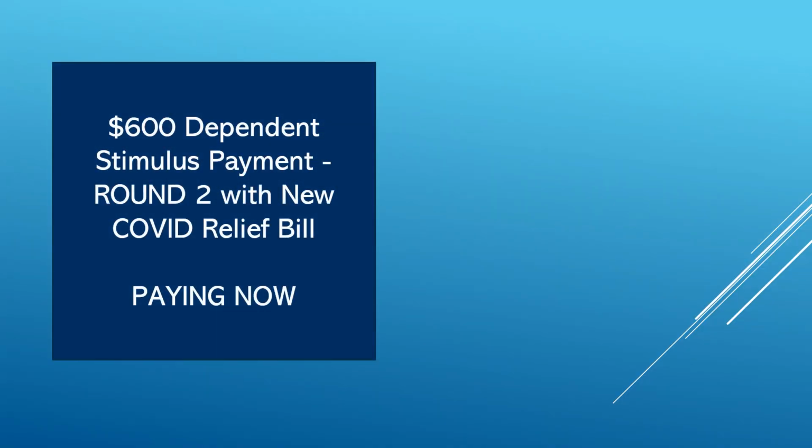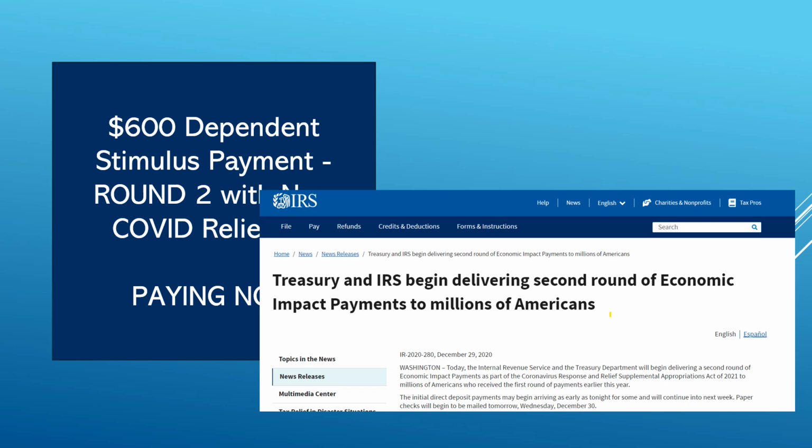So to recap, the $600 dependent stimulus was fully funded in the new relief bill. It is a one-time payment that goes out with the adult stimulus. It is paying now, so the IRS already has announced that it is sending the stimulus checks. This actually happened pretty quickly, and already people are seeing the adult stimulus check, which was $600 for singles and $1,200 for couples. And so with that, the dependent stimulus check was supposed to be paid.